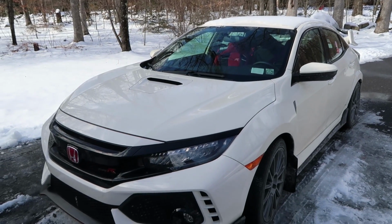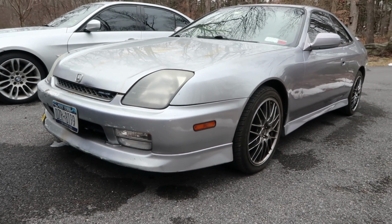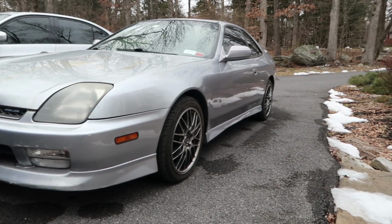Now, compared to the previous cars I used to own, like the Prelude, for example, this car is actually a lot quieter than that car. And the Civic hatchback that I used to own might be the same or a little bit better than the Type R. But when it comes to road noise, I really never paid attention. But after about 3.5-4 hours, I started getting annoyed.